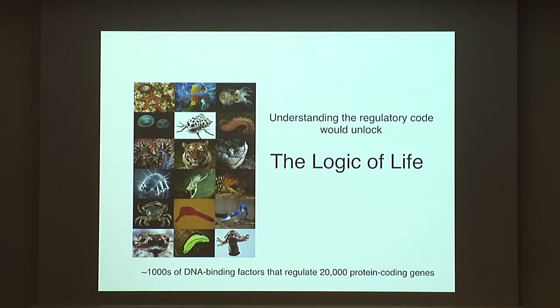So how do we achieve this? As a starter, I would argue, we would need to know where our genes are expressed, because that's the output we need to correlate the input to. We need to understand which regulatory regions are active in the same cells. And we need to know the proteins that act on the genome in the same cells.